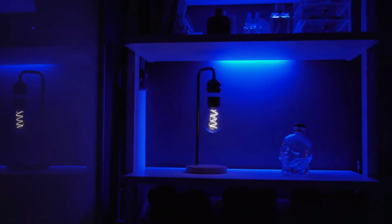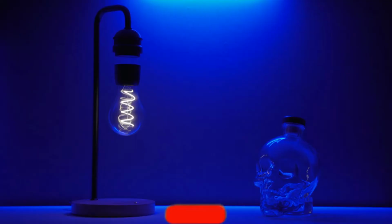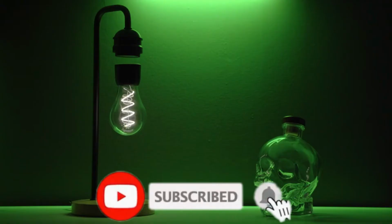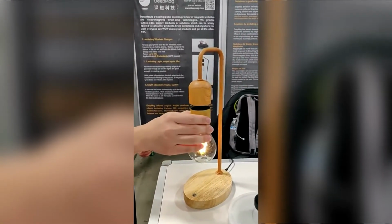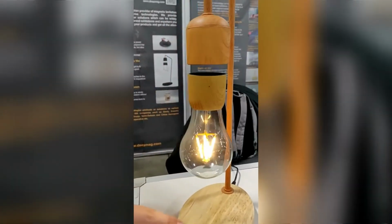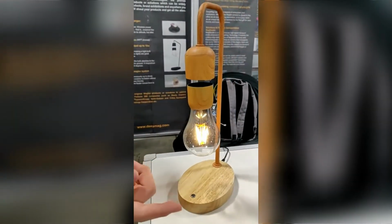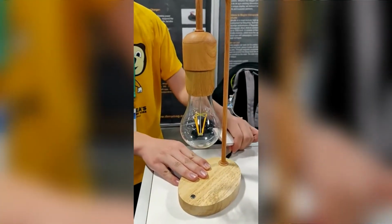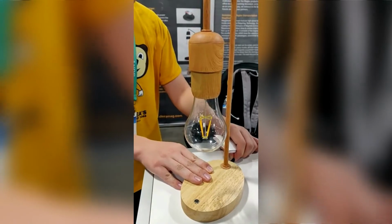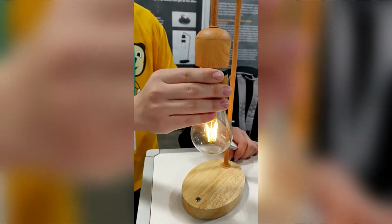The lamp has an ergonomic wooden body that looks stunning on any table. The wireless power can be harnessed up to 10 watts, which is not bad at all. It has a touch control and fall-proof design. Fall-proof design means if you unplug the lamp from a power source, the bulb, instead of falling down, gets attached to the lamp itself. This is just crazy.